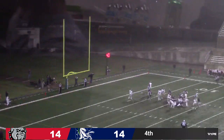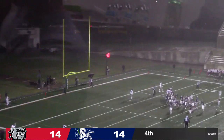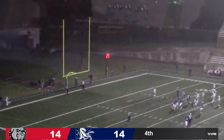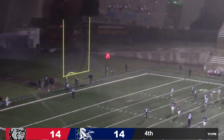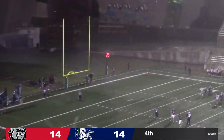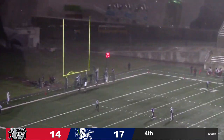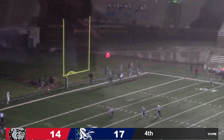Driving, missed. Kicks it away. It is up and it is good. If you couldn't tell, with 1:07 to go, McNeil has taken their first lead of the game. With the field goal, Bowie trails by 3. Right. But with one timeout to go, still a lot of life left in this game.